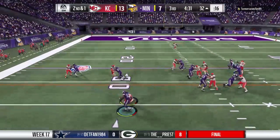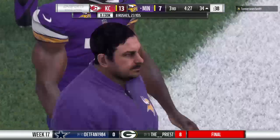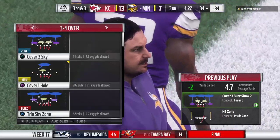Back to the ground, this time Cook. And it's been like this all night long. Nowhere to run as they stop him behind the line. He lost 2 there, and it's 3rd down.